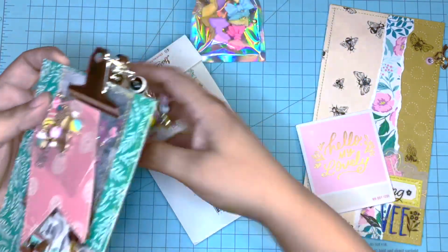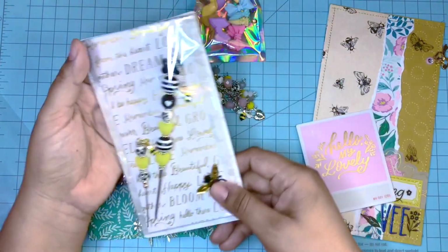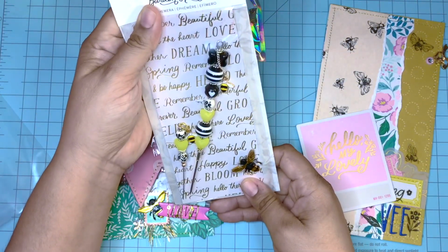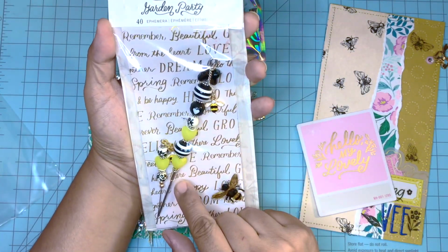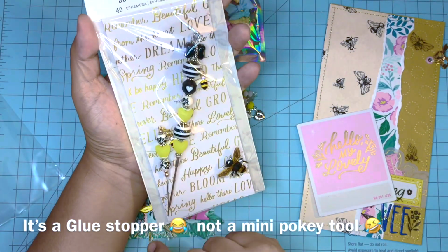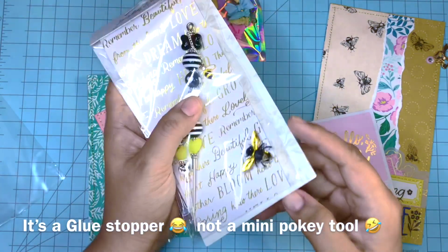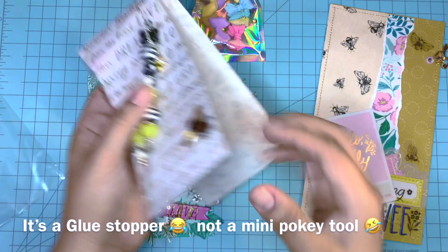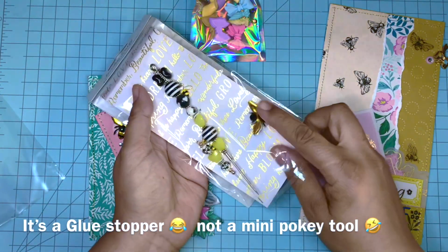Oh my goodness, Patty, stop here. Oh my God. Patty, look at this. Isn't this cute? It's a pokey tool. And oh my goodness, you sent a miniature one as well. Are you guys seeing this? I have not seen anyone make a miniature one. And it has a bee right there.